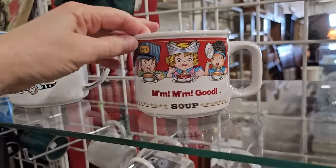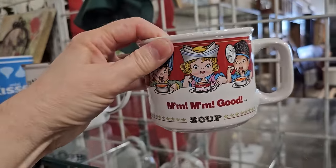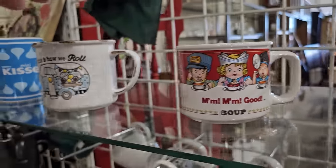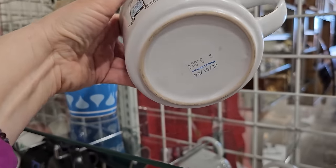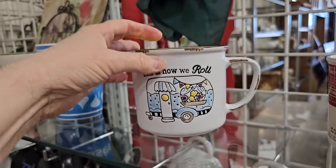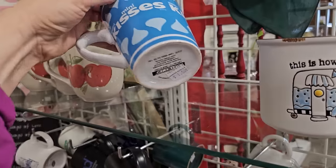And who remembers eating soup out of one of these mugs? They've got it here for $3. Oh, and I just like the saying on this. This is how we roll, with your little travel camper, $3 for that one. And a little mini Hershey's Kisses mug. I think that's sweet. $1.50.